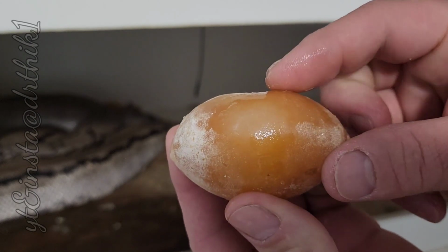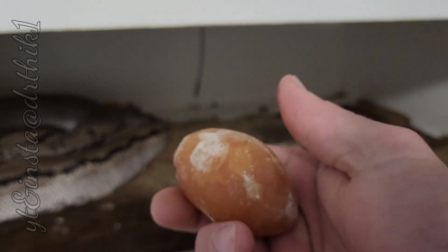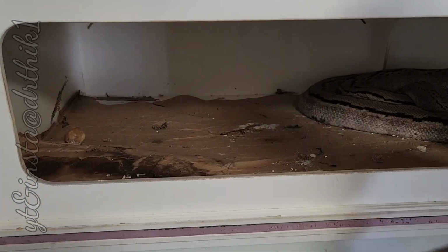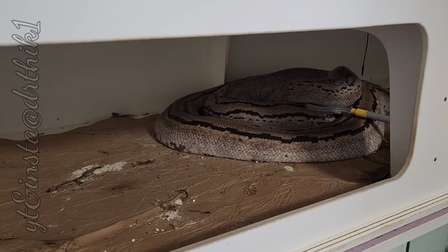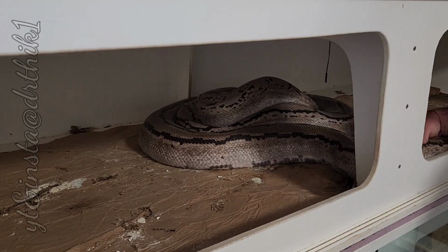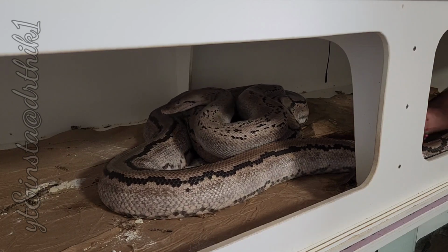It's that oil I was talking about. It's like grease. It's got the texture of vegetable oil to me. Yeah, guys, I don't see any more. I don't see any more eggs.